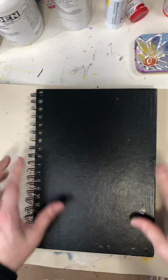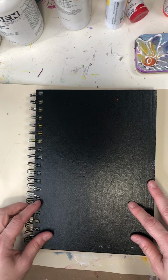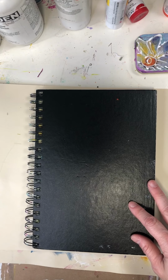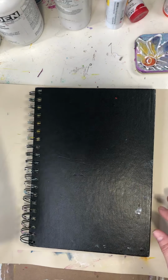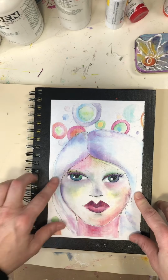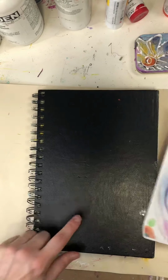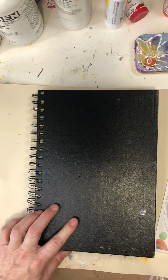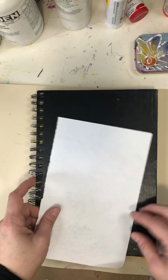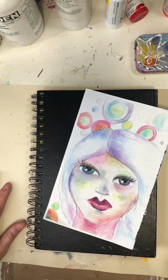So my next step in this book is to paint the cover. I've had this for a long time, and just today I put a kit together for somebody, and it gave me the idea. This is a drawing of one of my sketchbooks. I take a look at this, and it's boring. So I'm just going to take this and apply it and play with it. That's coming up next.